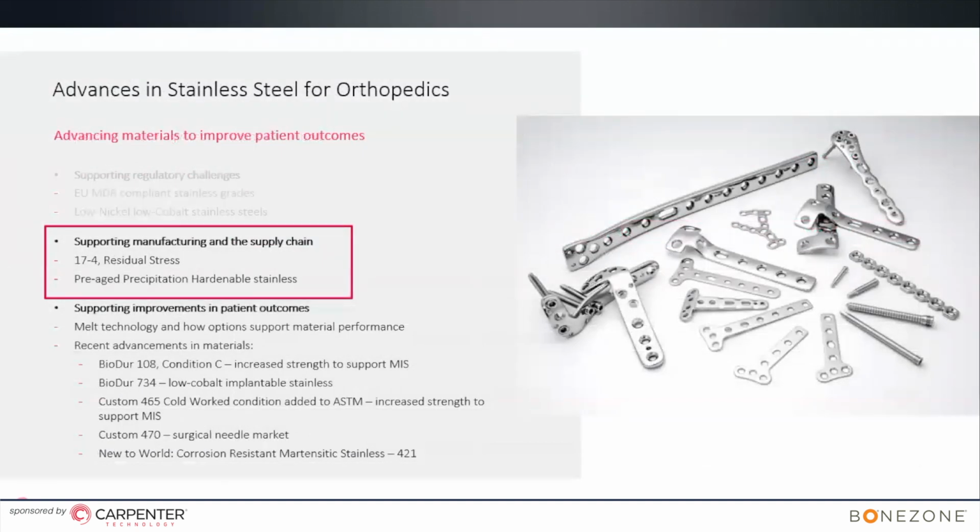In addition, stainless steel is an additional area to support the manufacturing processes. We'll talk about two areas that we can support you on as a manufacturing, contract manufacturer, or tiered supplier, but also the supply chain, to ease some of the challenges in getting material on time and that is reliable for your process.